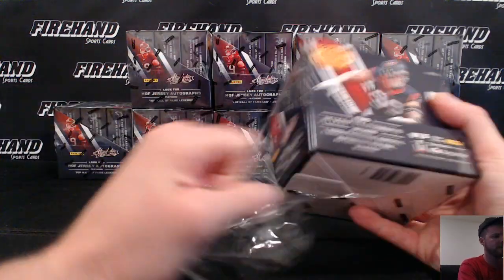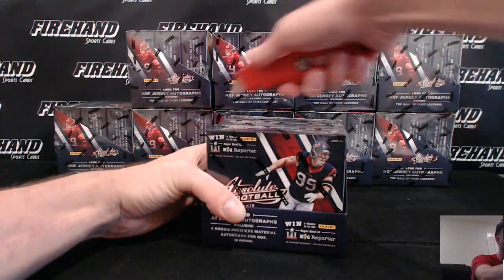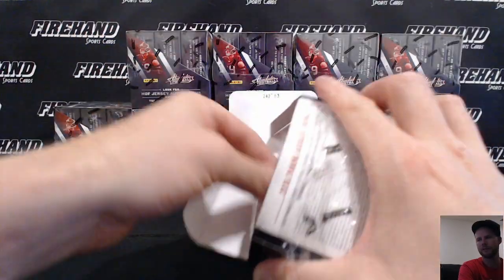J.J. Watts actually got autos on this. First time in a while he signed anything. Not very many, but he's got some. Good luck.